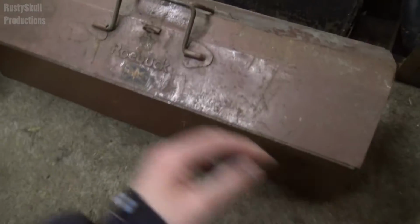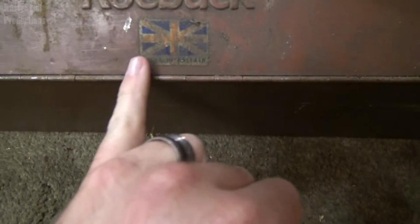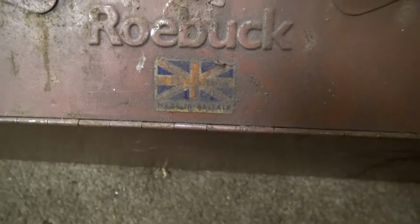Right then, here we go. Let's move along. Oh, just sat on a spark plug cleaner. Right, let's move along to the next one. Now this is a nice box. Oh, go out of the way. Right, we've got a nice box here. This one, made in Britain as well. Someone's written stuff on there. That wouldn't have been me, I don't think.